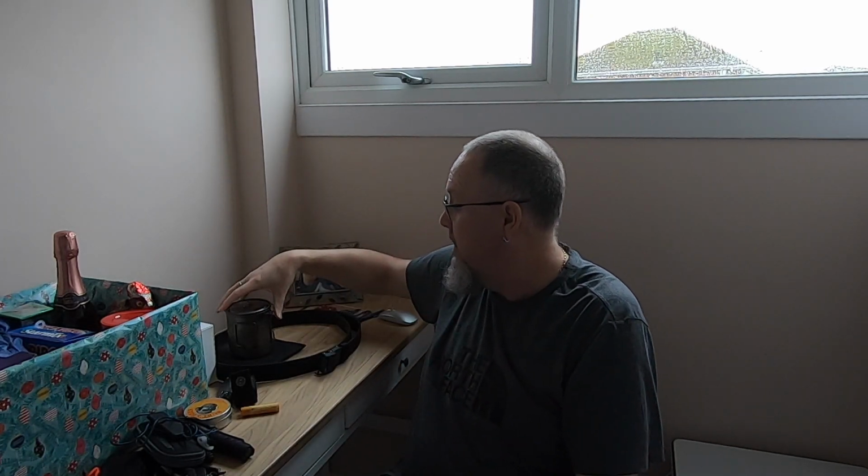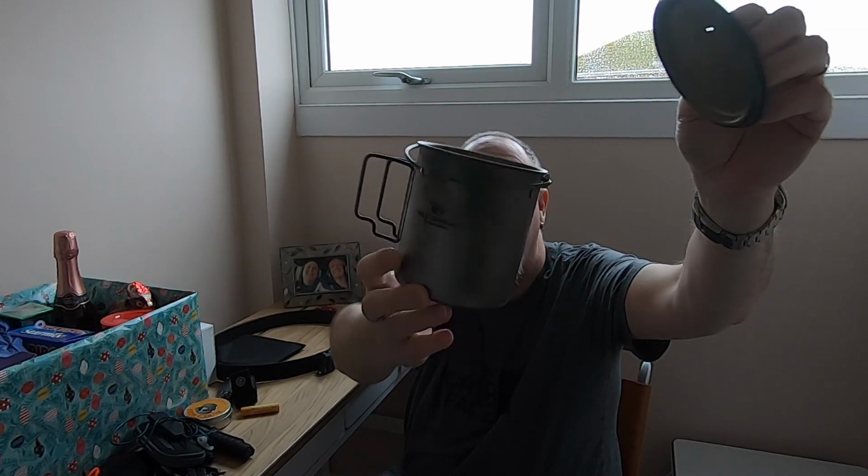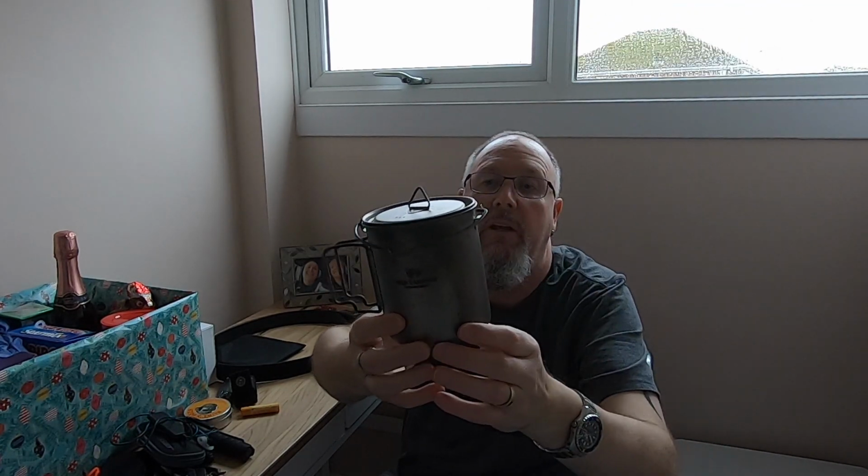A new company to me this year, Wild Camping International. They sent me this to review, which I have done. This is their little cook pot mug, and it's made of titanium, weighs practically nothing whatsoever. Can't remember the weight, don't really care. Great little thing. Again, not a bad price.